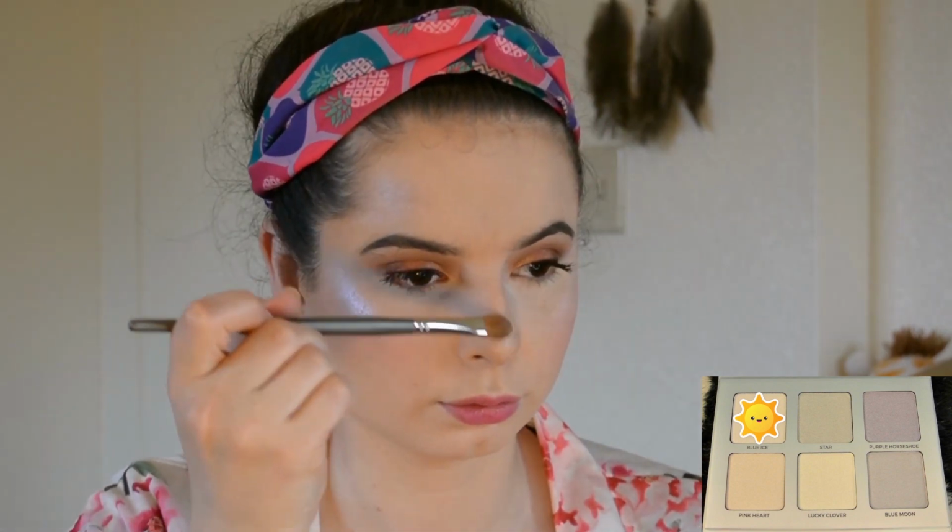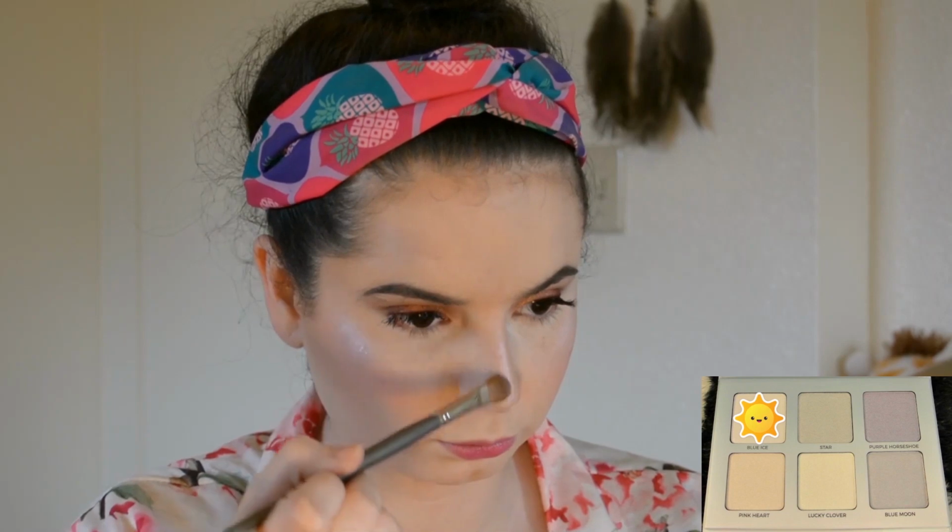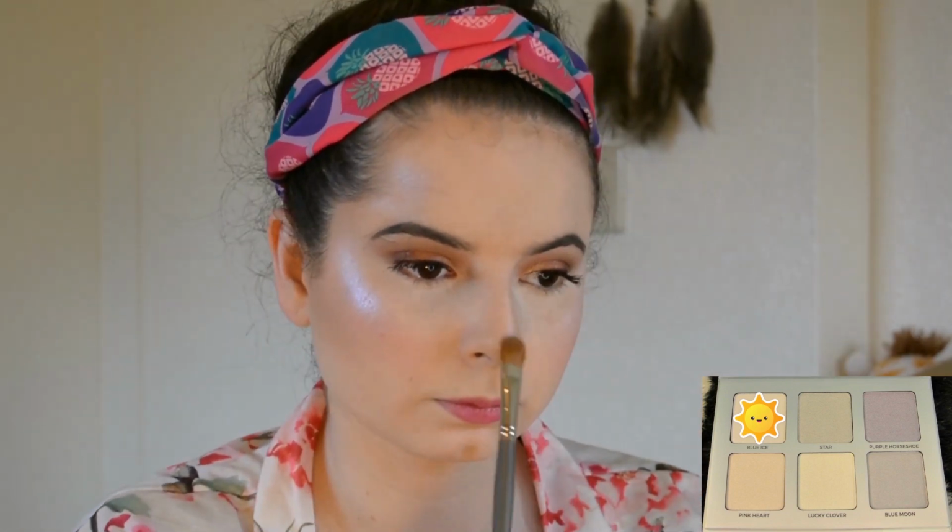Next, I'm going to be taking the color Blue Ice with my Mud 330 brush, and I'm going to be applying that along the bridge of my nose. Now I'm going to take the color Pink Heart with my Mud 320 brush, and I'm going to be applying this on my inner eye grooves and my brow arches, and then also along for my Cupid's bow. Gotta be careful with this one because this is the one that just cracked.